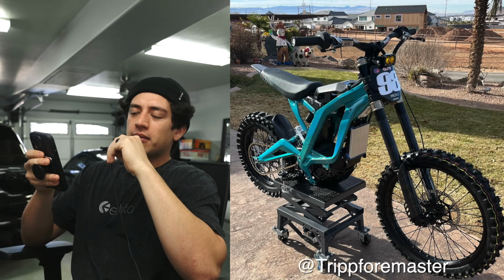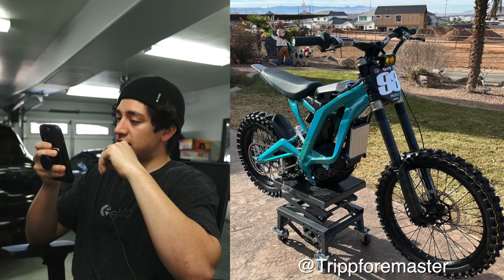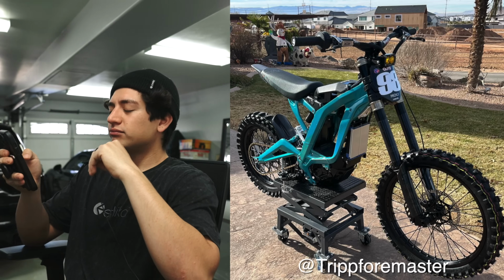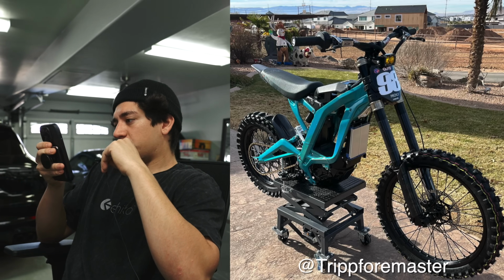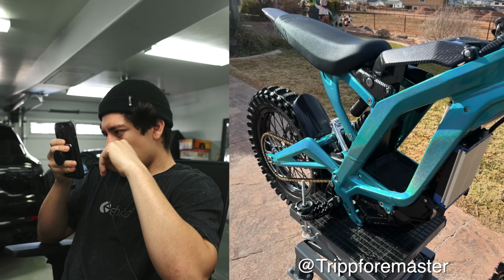This one comes from Trip 4Master, coming out of Utah. This frame is dope. It is like a teal and it looks like it has flake in it. The flake just makes it look pretty baller. So yeah, this thing is sick. 16 rear, 19 front. Are those EXTs? Oh, they are, dude.